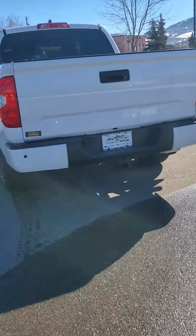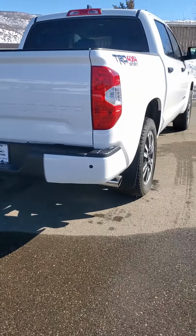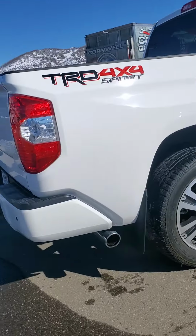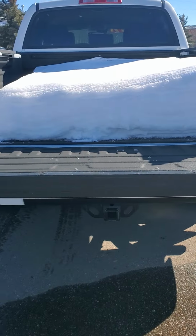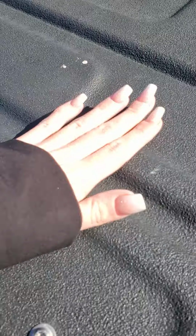There are sensors here in the back bumper. I've seen a couple up front too. Tow hook. I'll just do a walk around so you can see that it is perfect. It's actually pretty clean too, which is odd. Backup camera. Power lift gate. Okay, it's full of snow. I can take that out.